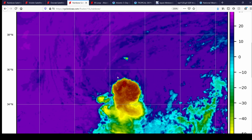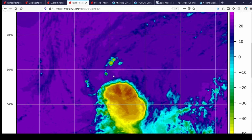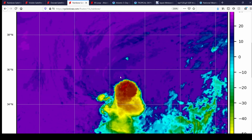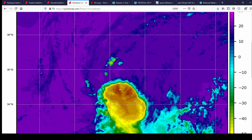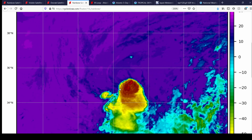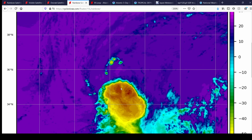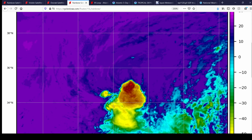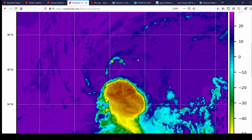Here's a look at Tropical Depression Omar right now on the open Atlantic. Still a tropical depression, and you can see it's still holding on to some decent convection. It's tried to fire off some really deep convection before it got sheared off by about 50 knots of wind shear that it's currently in right now. 50 knots, which is about, I believe, 60 miles per hour, give or take a few miles per hour.